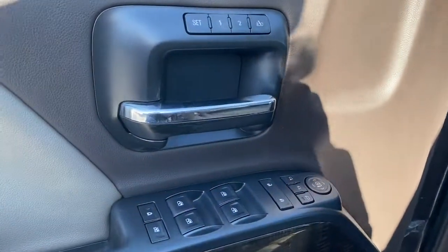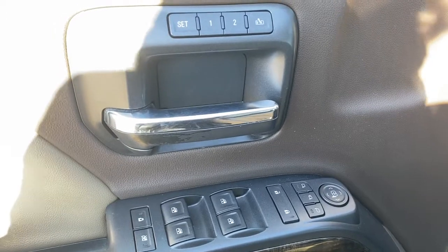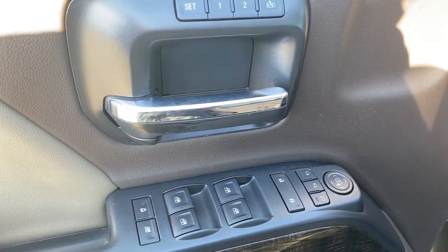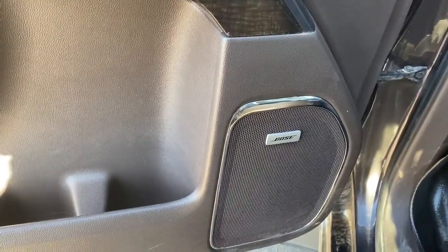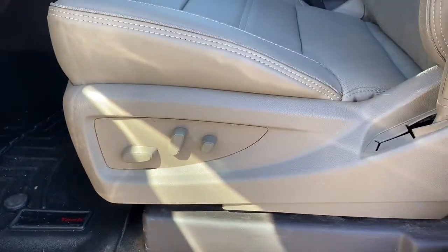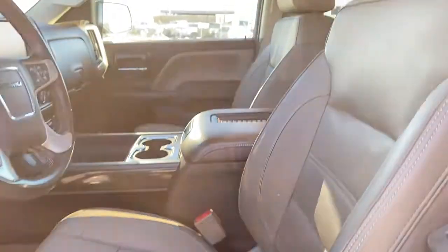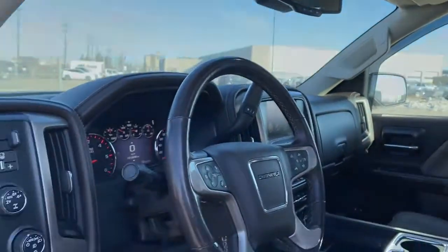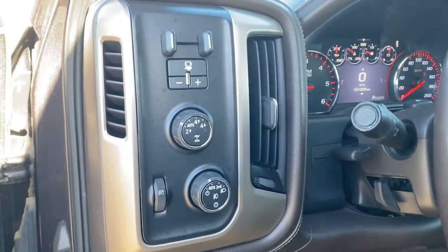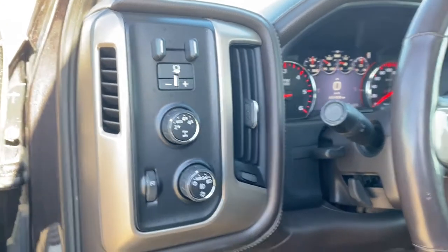The driver's door has power locks, power windows, power adjustable mirrors, and power folding mirrors, the programmable memory seat, auto express windows, the child lock buttons, as well as a premium Bose sound system. WeatherTech floor mats, a power adjustable driver's seat with lumbar support, leather interior, Denali badging in both headrests, and a power sunroof up above. To the left of the steering wheel is our trailer brake, two-wheel drive, four-wheel drive, and some lighting buttons and dials.